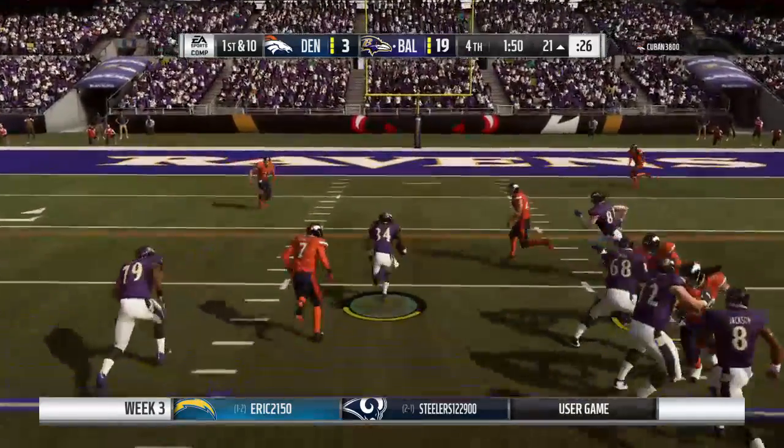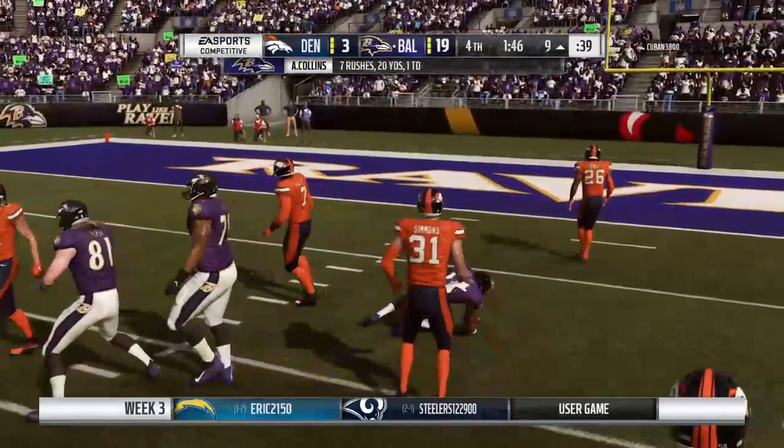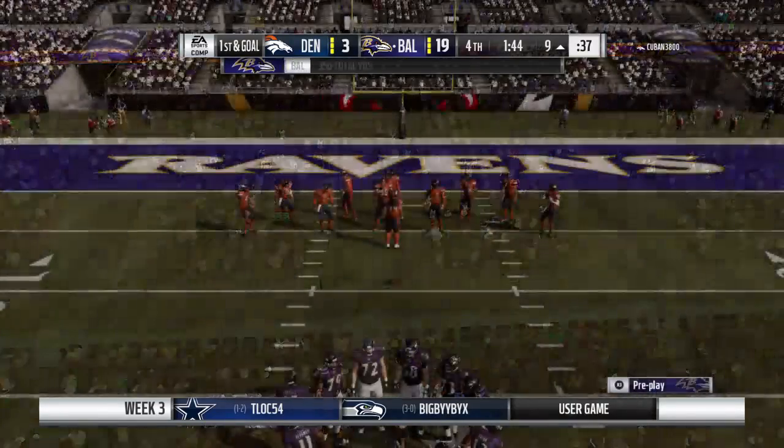They'll run it now out of the gun. And he gets it inside the 10 to the 9. 11 more yards that go around, a first down as well.